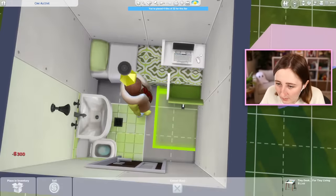Okay, bye everybody. I'm actually so surprised the bed still works. The bed fitting in that 2-tile space is so weird to me, but I'm not complaining.